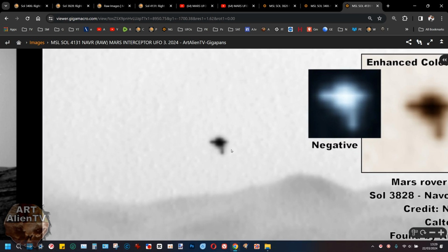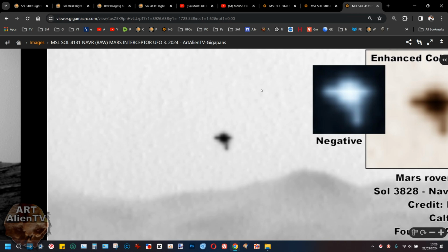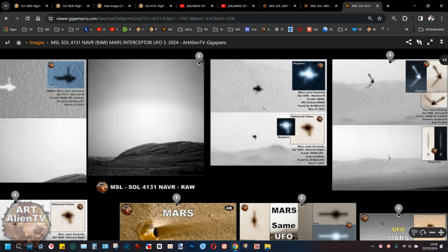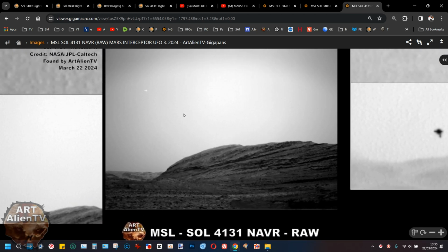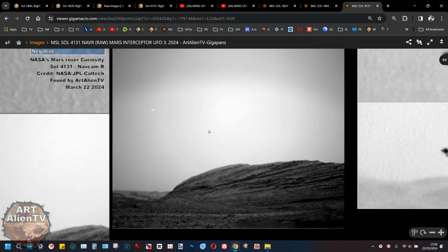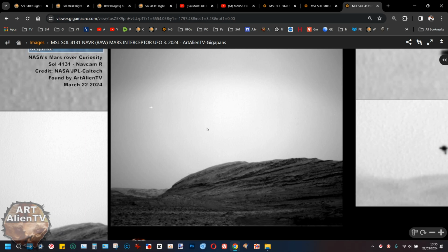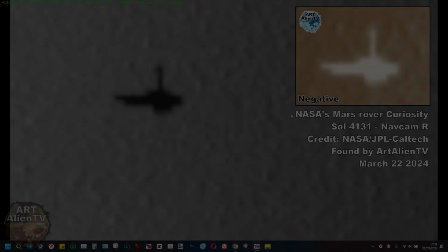See, this one doesn't show that much motion blur either, so I think this one's hovering. So it's flying in close to the rover, within sort of a couple of hundred feet or a few hundred feet, right? And I think it's intercepting the radio signals from the rover as they're sent to the satellite and then beamed to Earth. And then we get the images and all the information, right? So here it is up close.